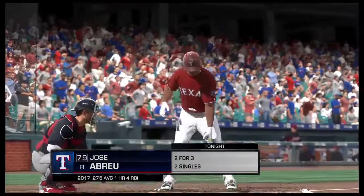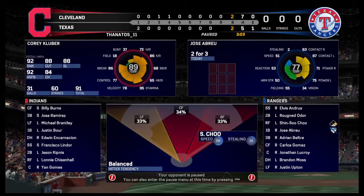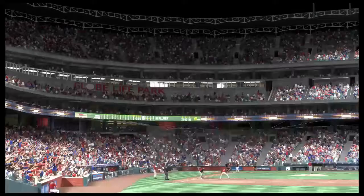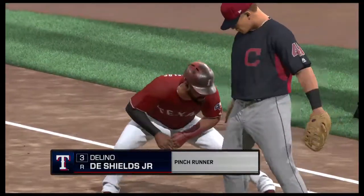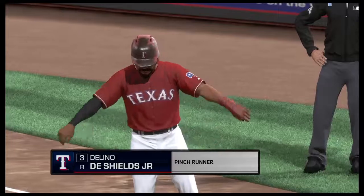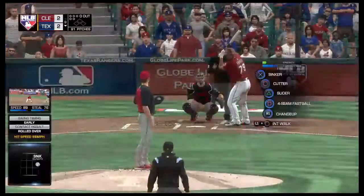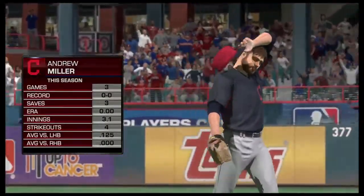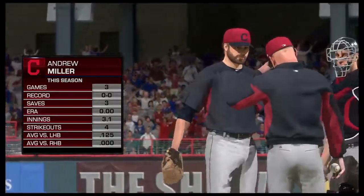So here's the slugging first baseman Jose Abreu now. Two hits in three at-bats for him in this one. Now time is called, and a very wise decision here with the potential winning run at first. They'll opt to put a little extra speed on the base paths. Andrew Miller comes on now, and he's just hoping to keep this thing tied. No save opportunity here.